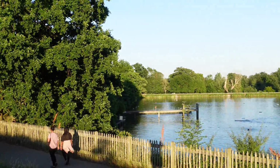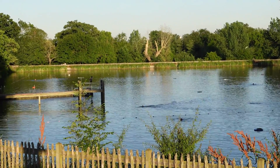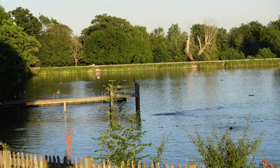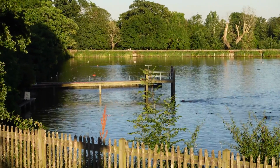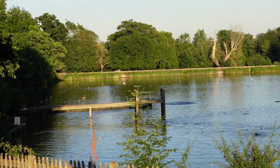So you ready for this? If you fancy coming over here and having a swim, well, I would suggest certainly doing it in the summer because it won't be as cold, but these are open all year round. You've got different swimming lakes. So this is the men's lake. You've also got a ladies' lake, and you've also got a mixed bathing lake as well.